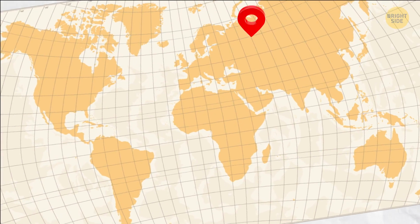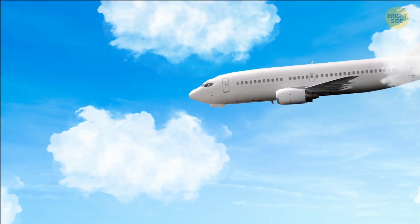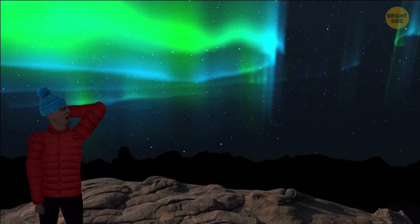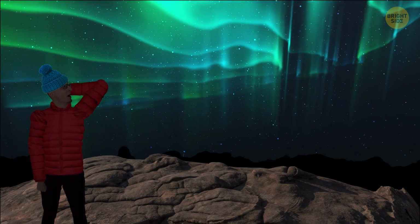Discovering hidden places on our planet is extremely exciting. Today, I'm taking you on a trip that you aren't going to forget anytime soon. But suit up, this is about to get very cold. You hop on a plane and land on the ice-covered island of Greenland. An unbelievable view of the Aurora Borealis, aka the Northern Lights, is greeting you.